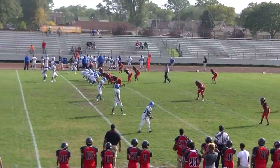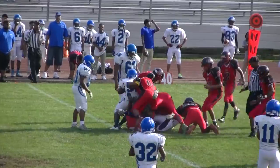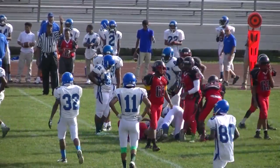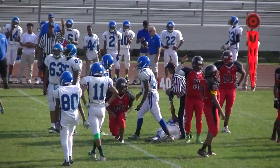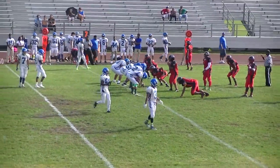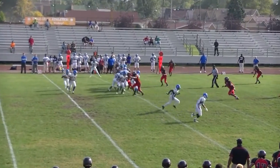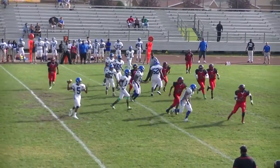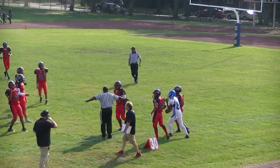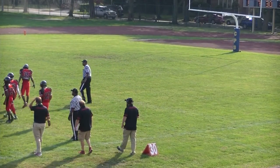Spread offense from the shotgun this time. Up the middle, drives the pile forward. Gain of about 4 yards on the play. Hits his man. Good pickup of yardage. Gain of 17 yards on the play. 1st down, South Shore.